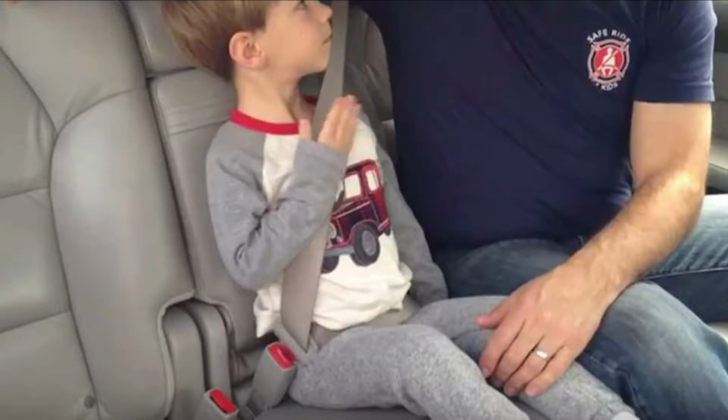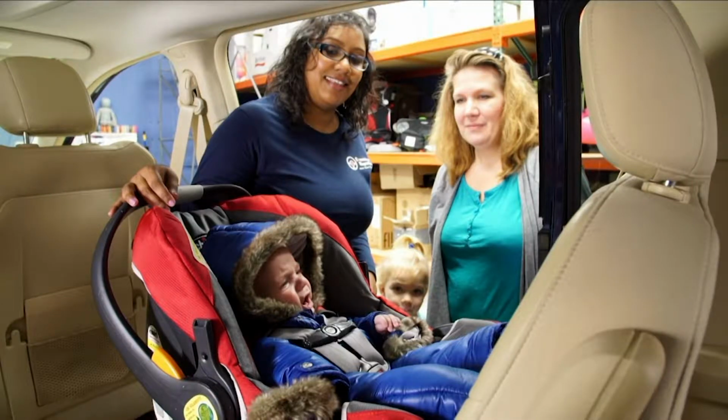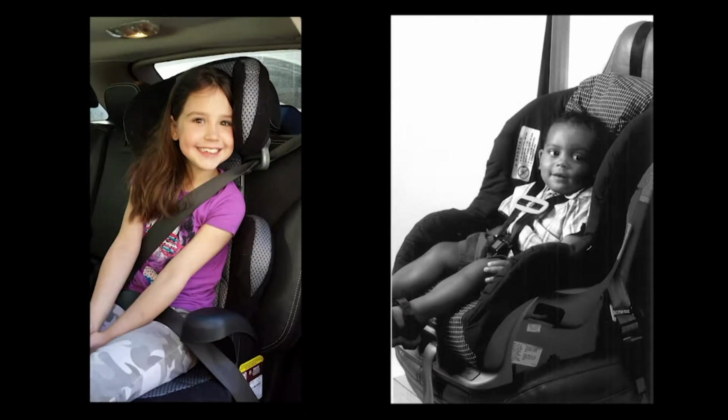We certainly don't want parents just buckling kids in the car, because they need to be in a specifically designed seat or booster seat for them. And Kentucky's had some recent changes to child safety seat laws and booster seat laws, which can be confusing as parents try to navigate what seat their child should be in.